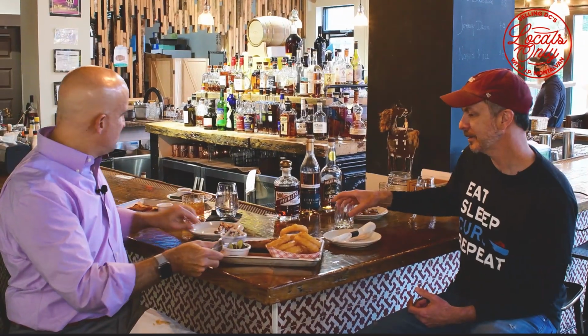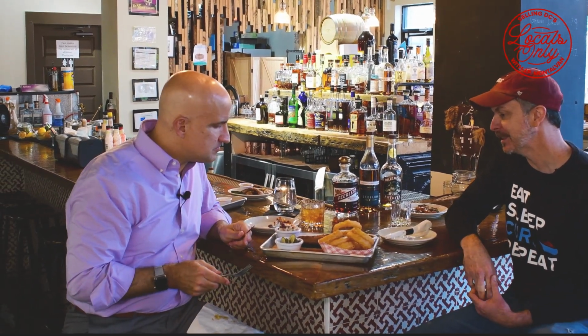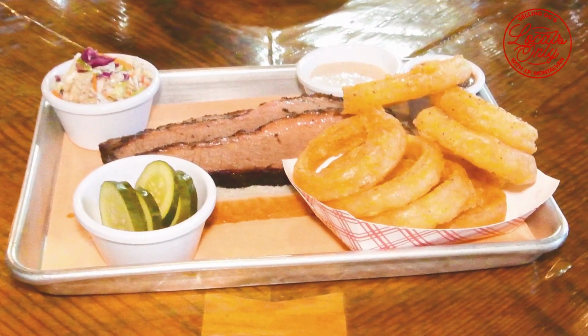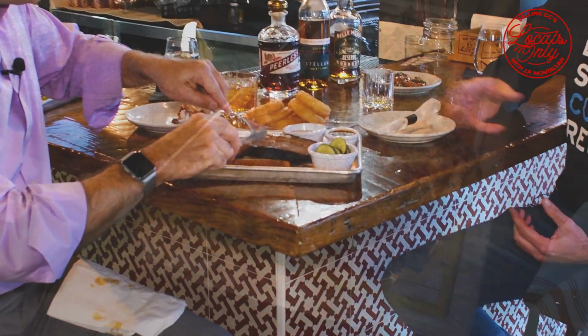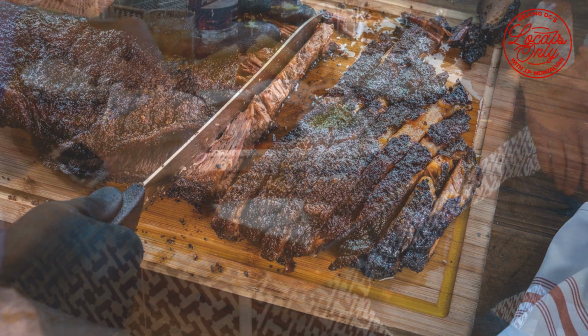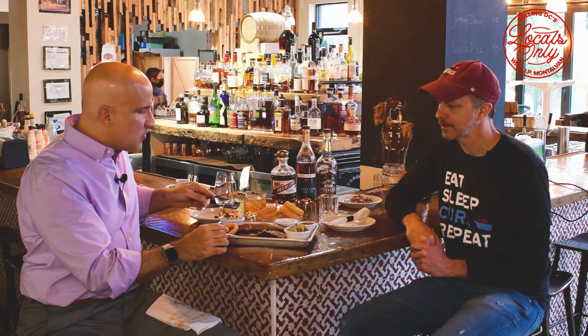The main event, Texas style brisket. Just a straight salt and pepper rub, then smoked about 12.5 to 13 hours. The brisket, look at that. Beautifully cooked. You got a nice piece of the lean part of the brisket, which is called the flat. There are two different muscles on the brisket. The flat, which is the lean part, and then the point comes over the back and over the top of that. All right, and then we got the onion rings.